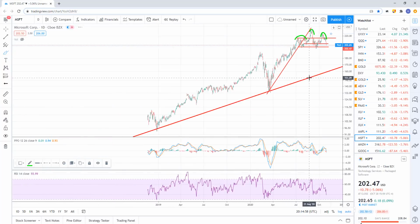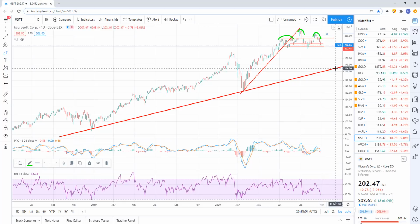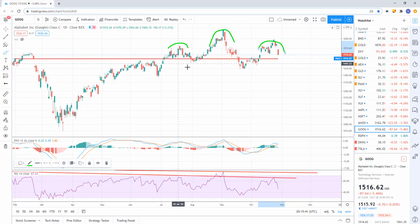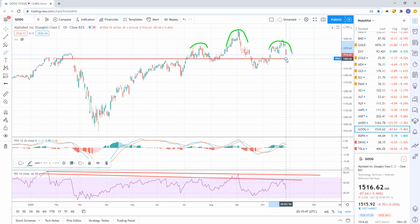And I think we'd head down to this trend line here in Microsoft. Here's your trend line. We probably head down to this 164, 166, depending on when we get there. Maybe up to 170. I don't know when we'll get there, but that trend line right there. Same thing in Google. Potential for a head and shoulders. Shoulder, head, shoulder, neckline. It's not the cleanest neckline, but probably down below this 1484. A break and close below that.